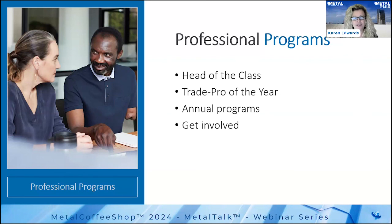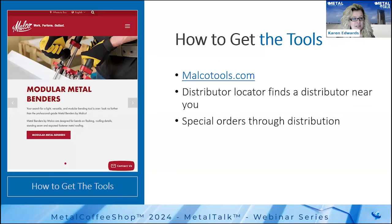And who doesn't want to win free tools, right? Right. Okay, so if I'm not going to win free tools, I can certainly buy myself some tools. So let's talk about how to get the tools.